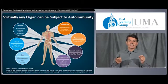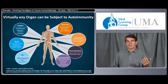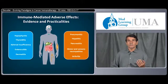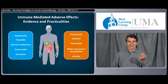I used to say that's the best way to revise your internal medicine book, because you can see toxicity in most of the organs. So what are the most important ones you should think about? On the left part, you have some endocrine toxicity like hypothyroidism, thyroiditis, adrenal insufficiency. You also have some GI toxicity like enterocolitis, skin toxicity like dermatitis, and also pneumonitis, hepatitis, pancreatitis, etc. So this is what you will probably see if you use these drugs.